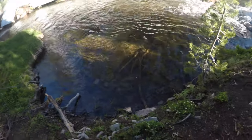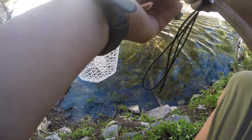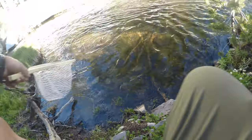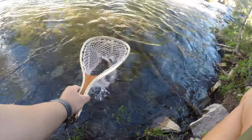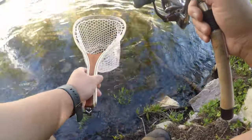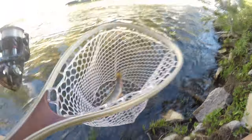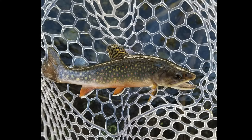Guys, we got a fish on. Look at this. Look at this guy. Look at him. Oh my god. Look at that. It's a nice little brook or lake trout. Wow. Let's go. Let's go.